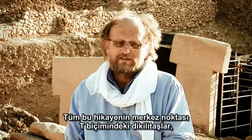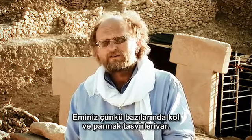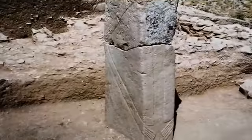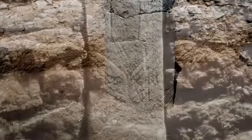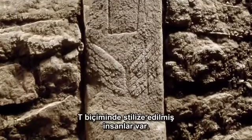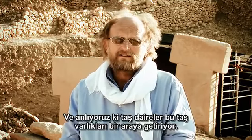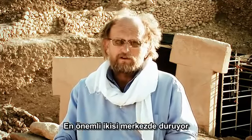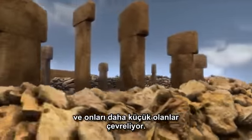In the center of the whole story are the T-shapes, because we can understand the T-shape as a stylized human being. We can be sure because in some cases we have the arms and we have the fingers depicted. So we have a stylized human being. This is the T-shapes as human beings, and so we understand these stone circles as a gathering, as a meeting of such stone beings. Two very important in the center, surrounded by other ones which are looking similar, which are smaller, less in size.